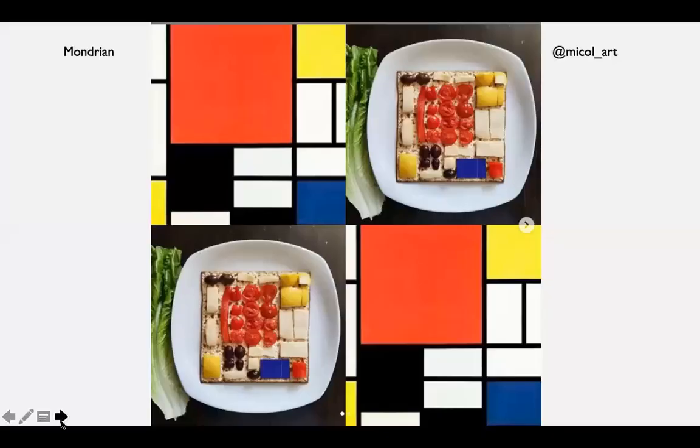Next, we have a woman who made pizza inspired by Mondrian's famous art. So you can see she's used the red of the tomatoes, white cheese, yellow, maybe pears or peppers, black olives, got very creative with it. I think the blue is probably just a piece of paper, not something she might want to eat, but that's up to her.